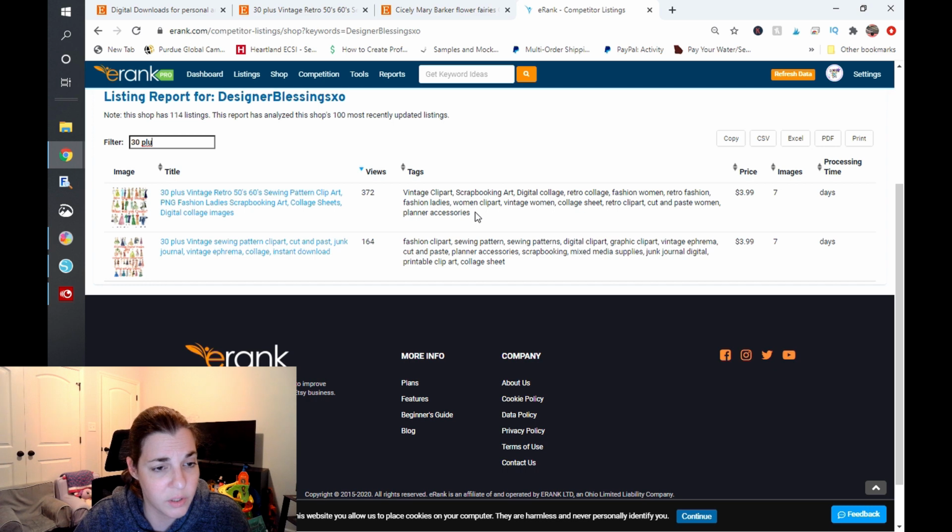Definitely want to work on our tags. We repeat a lot, but I don't think they're horrible. I think it's a good start. I would definitely utilize something like Etsy Rank or Marmalade to find some keywords that would fit well with this, okay?